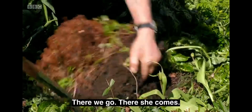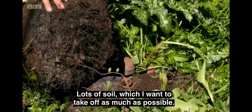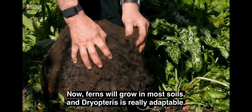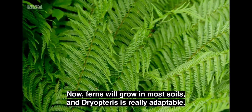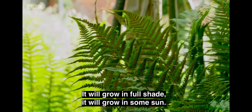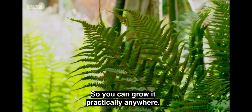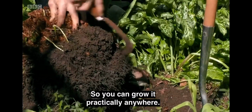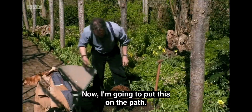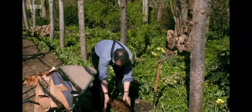There we go, there she comes. Lots of soil, which I want to take off as much as possible. Now, ferns will grow in most soils, and Dryopteris is really adaptable. It will grow in full shade, it will grow in some sun, so you can grow it practically anywhere. Right, that's the start. Now I'm going to put this on the path.